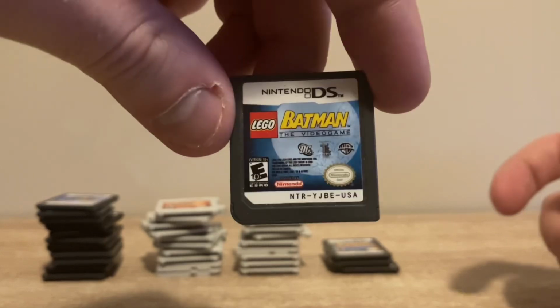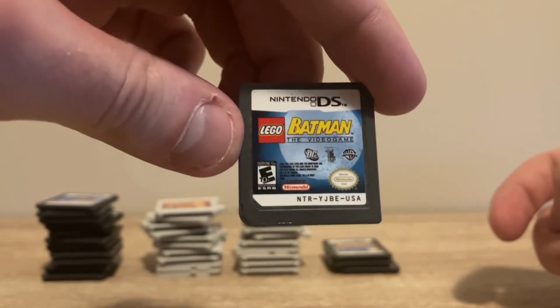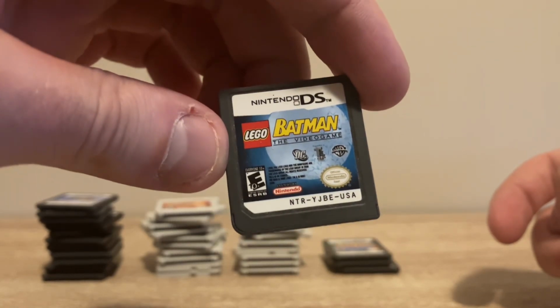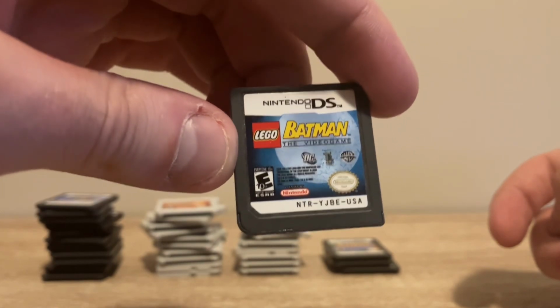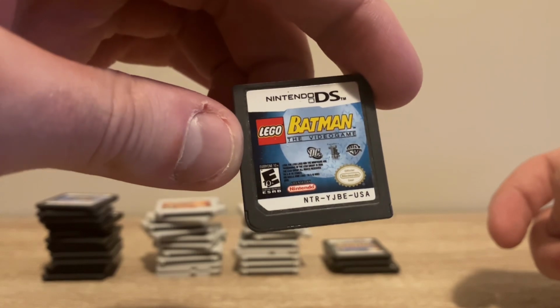Lego Batman, the video game. There's definitely better ways to play this game as well. The DS version just graphically didn't look very good, but it was a lot of fun. I remember enjoying it, but definitely playing it on the 360 would have been a lot better.